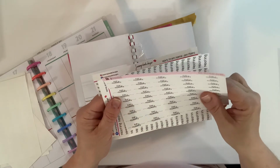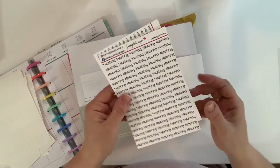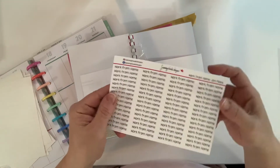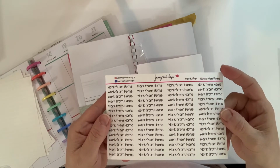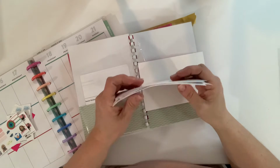So cute. And I love the paper, the feel of the paper or the stickers. Here's one that says meetings. And then work from home. So those are what I got from SammyDoodleDesigns.